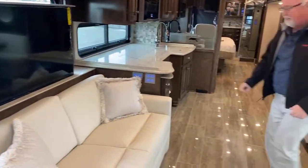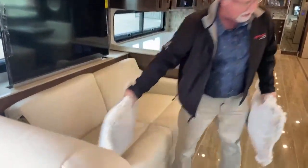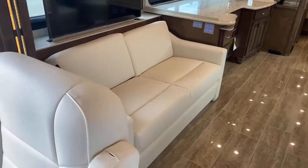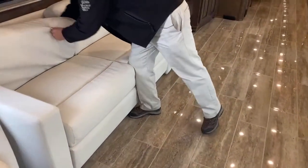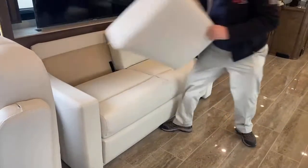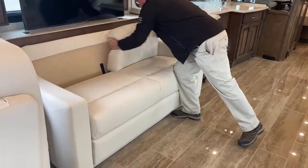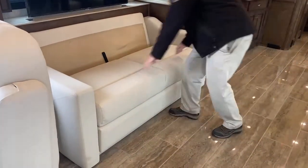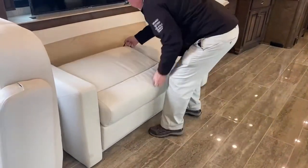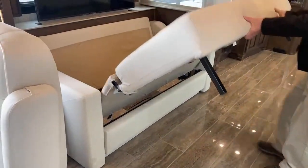Another thing I'd like to point out is this dormy sofa. I actually had a question this morning: is this just a jackknife couch, or is it a hide-a-bed? And this is a full hide-a-bed. I'm going to show you just how easy it is to pull it out. So you do have a release here. Once it's released, you pull it up, you see the legs drop down.